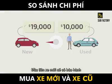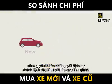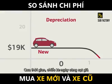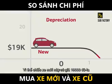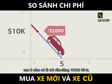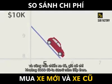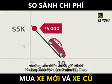One is that the new car comes with a warranty, which will cover some of your repair expenses. But the biggest factor in this price difference is depreciation. As a car gets older, it loses value. That is, it depreciates. So this new car that costs $19,000, after 5 years, might only be worth about $10,000, even if you've kept it in good condition. And the same car might only be worth about $5,000 in another 5 years.